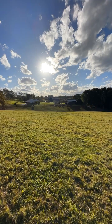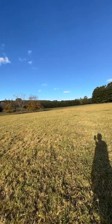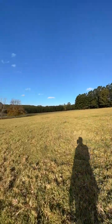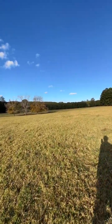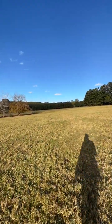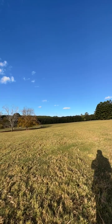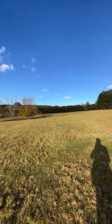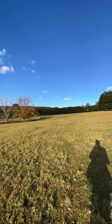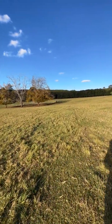Looking back at the main house and the shed. Great buffer of paddock all around you. So plenty of opportunity to further enhance this wonderful property to suit your needs. Obviously, it presents really well. The owners are meticulous, fastidious. They've been here for approximately 9 years and are returning to Queensland.